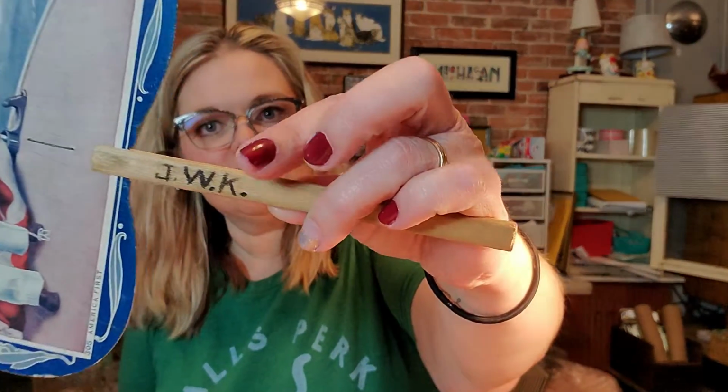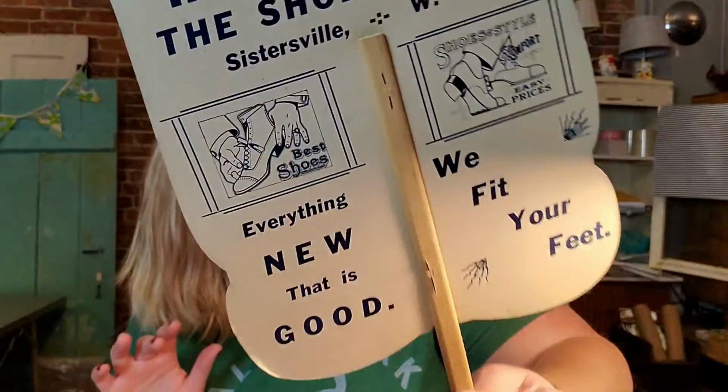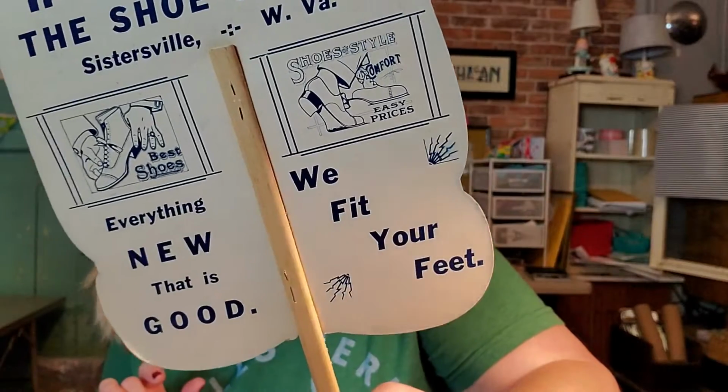Now, it says 305 America First, and it has someone's initials on the fan itself, which was Wells Kimball, obviously the person who owned this. So I want to say, just by the style of the shoe and those airplanes alone, because there isn't a date on this anywhere, that this is World War I era. This is fabulous to me. This is something that I am going to keep.